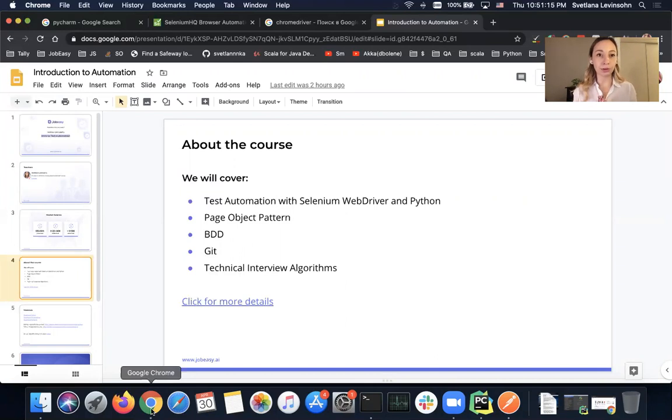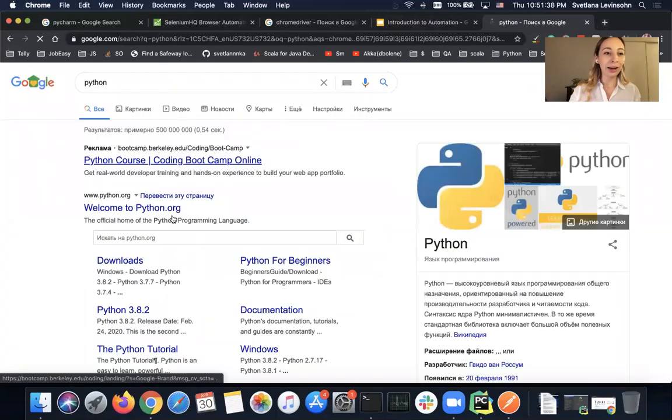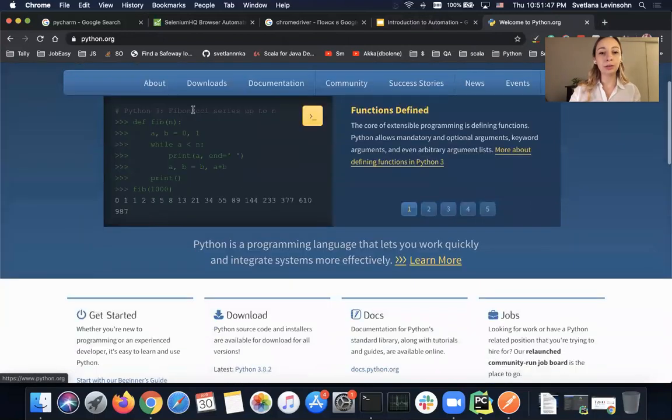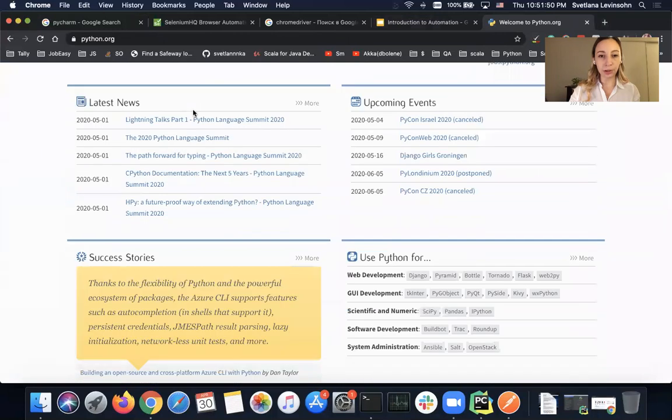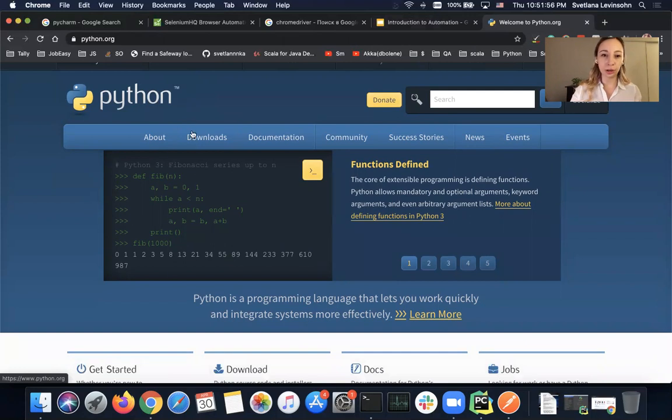So we have the browser. Very cool. Now, the next thing that we need to do is we actually need a way to control this browser. So we're going to be using our code and we're going to write code in Python. So in order to install Python, you can just simply Google Python and go to python.org. So I'm just going to click here. And this will take you to the official web page of Python programming language. And this is the language that we will use during our course.